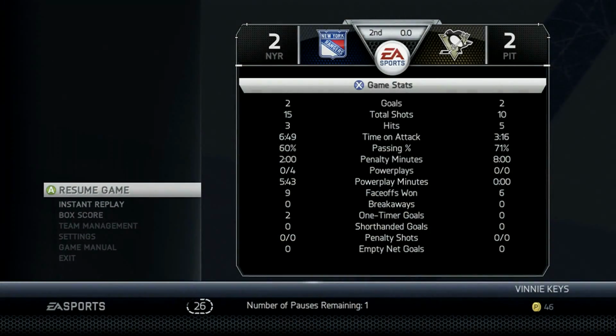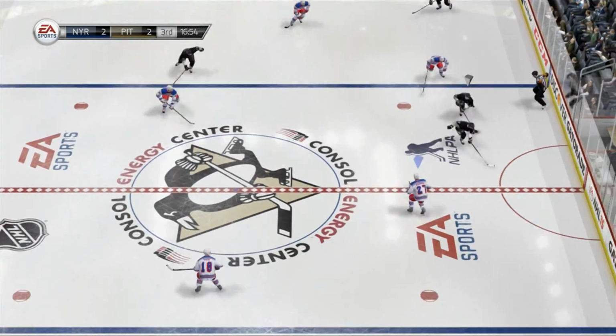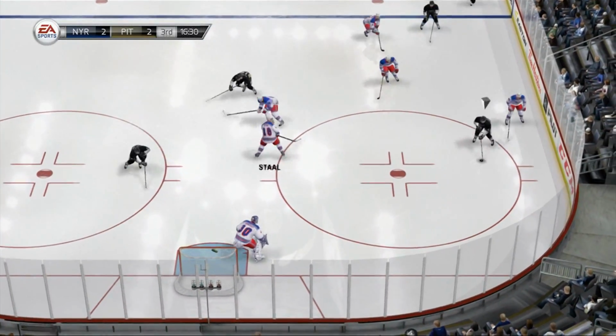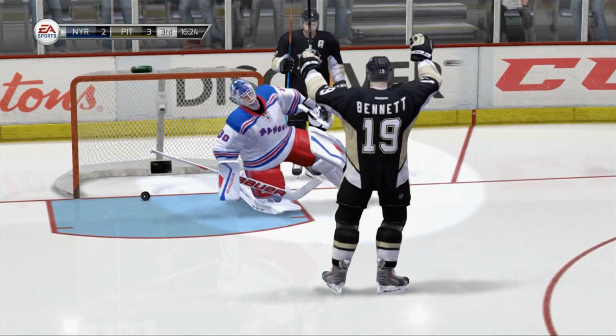As you guys saw there in the second period, Bennett was able to get a weird bounce and bury it past Henrik Lundqvist. Like I said, that's all the offense we really had in the second period. As you guys get to see the stats there, as I always do, I will be showing you guys the lineup at the end of the game, like I said, as I always do. Also, you can see some of the trades that he's done and I've done.